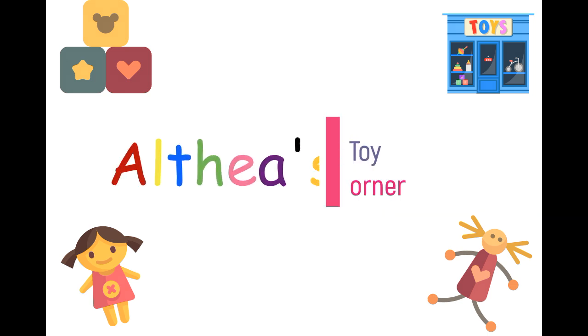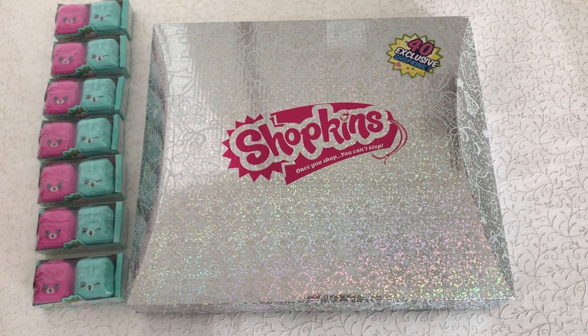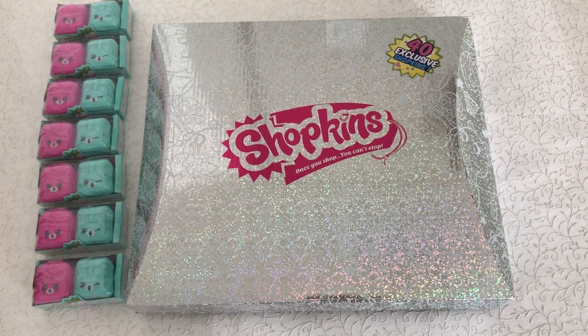Hey guys, guess what we got in our mailbox today? That's right, we finally got our Shopkins Mystery Box, our third edition silver box. And in here, it comes with 40 exclusive Shopkins that you can't get anywhere else except for this box. That's right, 40. Can you believe it?